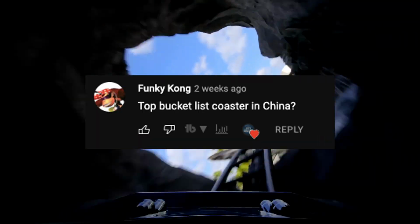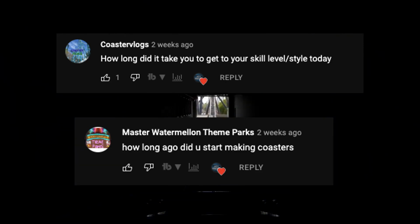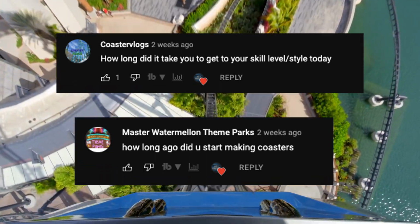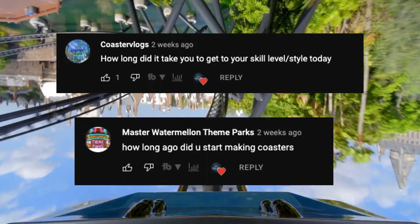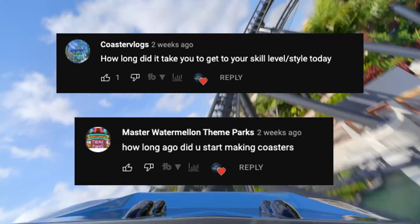Biggest bucket list coaster in China? Dinoconda, but the top 2 GCIs in Wood Coaster and Python also look amazing. How long did it take to get to your skill level, or how long have you been making coasters? I started on Christmas of 2019, and I've been spending a couple hours a week on it since then. I mean, it's fun. The way you keep improving is you just keep making coasters. That's just what it is.